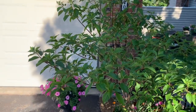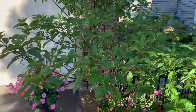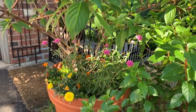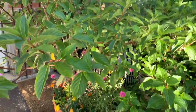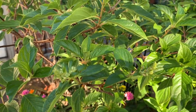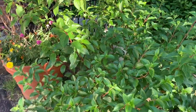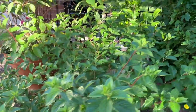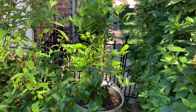Here's my hydrangea, my vanilla strawberry that's in a pot. Look at all the wonderful things that are underneath it. I have some truffle of pinks, some marigolds, some creeping Jenny, all in the bottom of that pot. And they are getting ready. Come on, there we go. And they are finally getting their blooms on them too. Another vanilla strawberry that I planted in the ground. And my lemon tree that we have brought out.